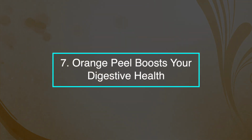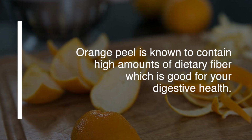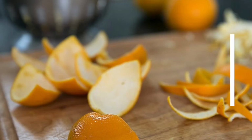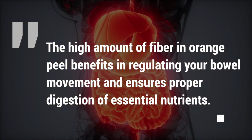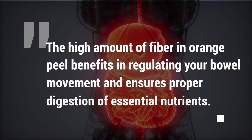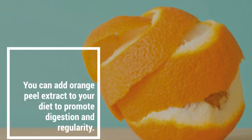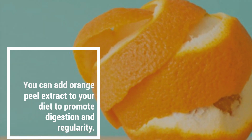Number 7. Orange peel boosts your digestive health. Orange peel is known to contain high amounts of dietary fibre, which is good for your digestive health. The high amount of fibre in orange peel benefits in regulating your bowel movement and ensures proper digestion of essential nutrients. Thus, you can add orange peel extract to your diet to promote digestion and regularity.